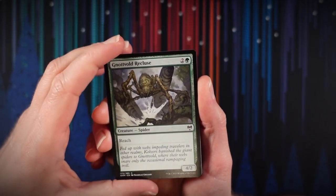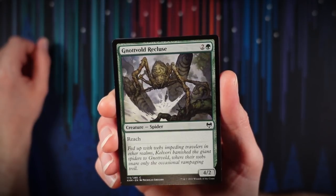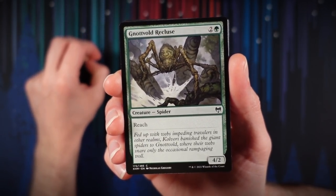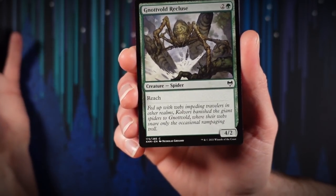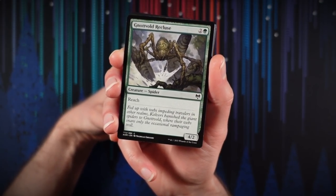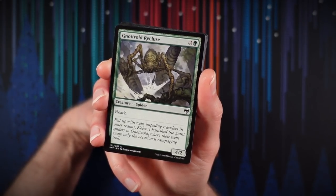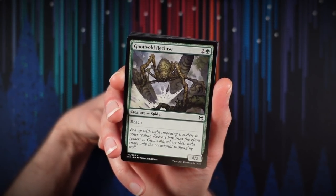Oh, I don't like this at all. This looks like some kind of giant spooky ice spider. A Knotfold Recluse. 3 mana green spider with reach. Spiders often have reach that allows them to block creatures with flying, even though they themselves are not flying. 3 mana for a 4/2 with reach. I mean, not great, but could be worse. Fed up with webs impeding travelers in other realms, Kolfori banished the giant spiders to Knotfold, where their webs snare only the occasional rampaging troll. Well, as long as they're banished somewhere that I don't have to deal with them, then that's fine.